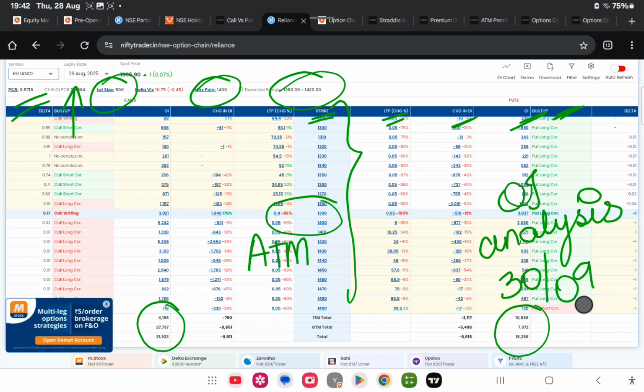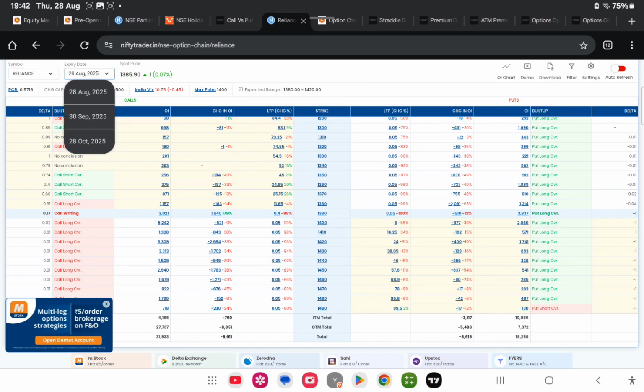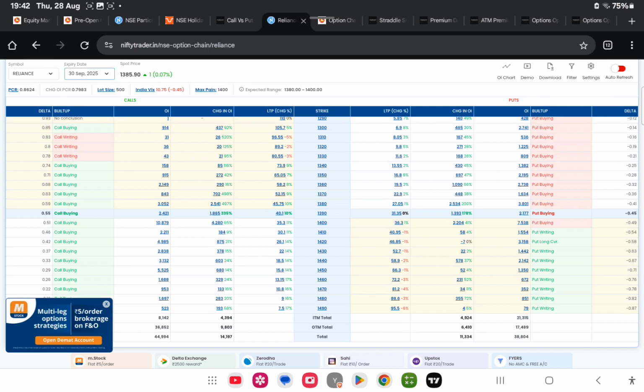For 30th September, the build-up looks very strong, and clearly the call writing is more than the put writing. Okay, that's why it was drifting down. We'll check for next expiry as well. I mean the low and the close were very near when you check in the price action. Here 36 and 17, so here also clearly resistance is strong for Reliance.